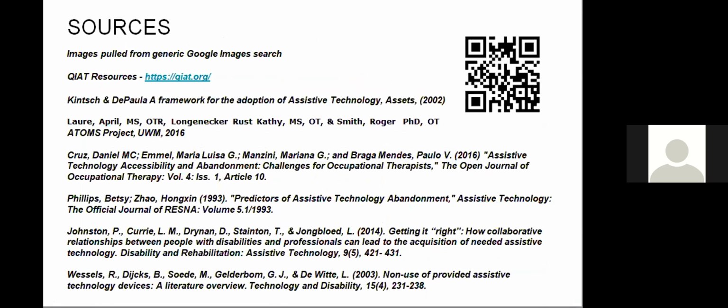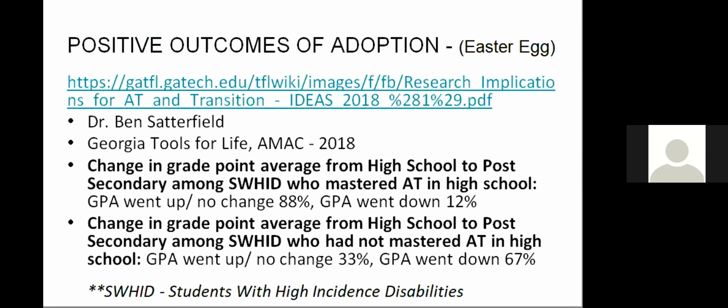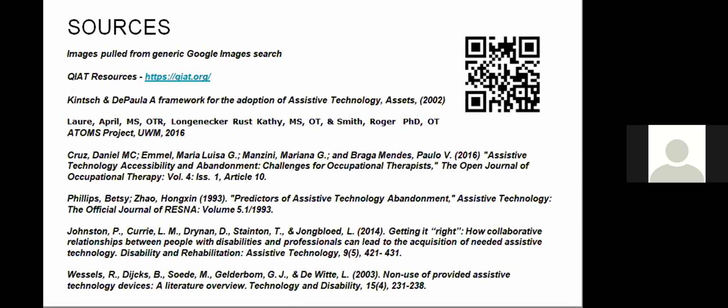I do have a wealth of sources here, and this is my Easter egg: just a positive outcome of adoption. Ben Satterfield down in Georgia, really great guy. If you want to catch up with him at any time, he did this research study where students with high incidence disabilities who went from high school to post-secondary, those who mastered their AT in high school, their GPA stayed steady or went up in 88% of cases. The students who did not master it, we saw that go down because the demands within the collegiate environment are so different. So I like to point this out as another way that we can build intrinsic motivation, pull our teams together, write a good implementation plan, and hopefully increase the chances that that device doesn't end up in our closet or dusty on a shelf.